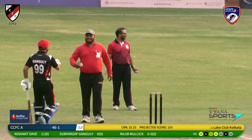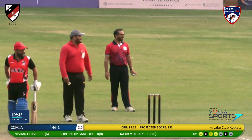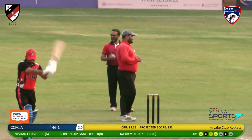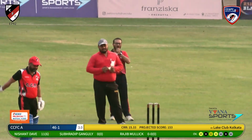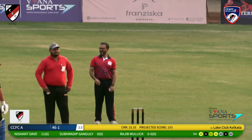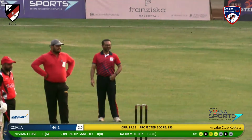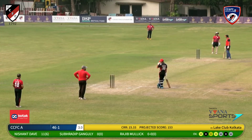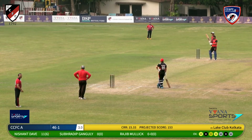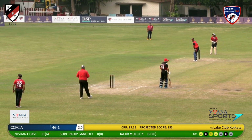4 teams in each group, 2 groups participating in this tournament. The top 2 go into the gold plate semi-finals, and the bottom 2 into the silver. So there's still a lot to play for, even if you do not top your group. CCFC will only be looking at one thing, and that is the final, which will be played on 2nd of April.